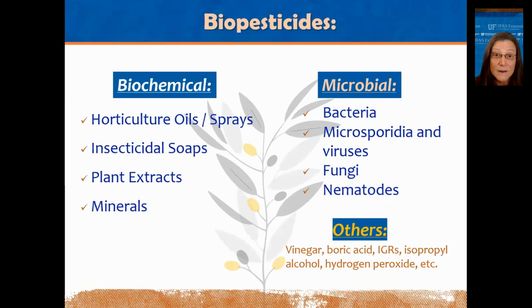Now, we are going to discuss two primary groups today, but you have to remember, biopesticides cannot be used on all insects at all times. So we're going to talk about which products work best against which specific pests. We're going to discuss the groups of biochemical products. These are the naturally occurring substances that control pests. And we'll also discuss the microbials. These are the living microorganisms that control pests.